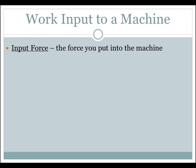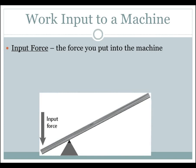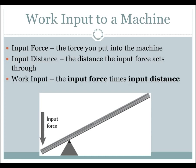Input force is how much force you're actually putting into a machine. So you're going to want to draw this on here because we're going to be using this for a couple of examples. Input force: I'm pushing down on this side of the fulcrum, and that side is going up. Input force is how much force I'm using to push it down. The input distance would be this part right here, how far I actually had to push it down. So the force is how much force I put into it, the distance is how far I actually pushed it, and the work input is that force times that distance. So how hard I pushed it down times how far I pushed it. That is going to give me my work input.